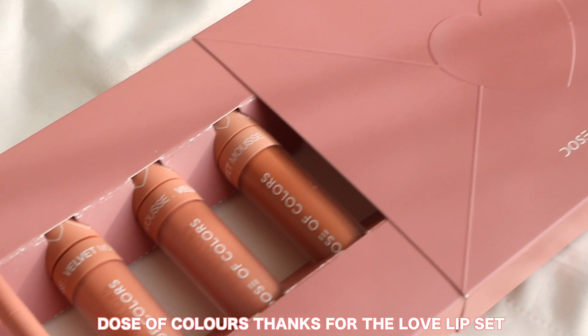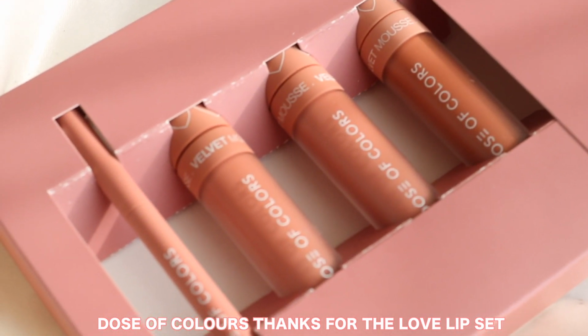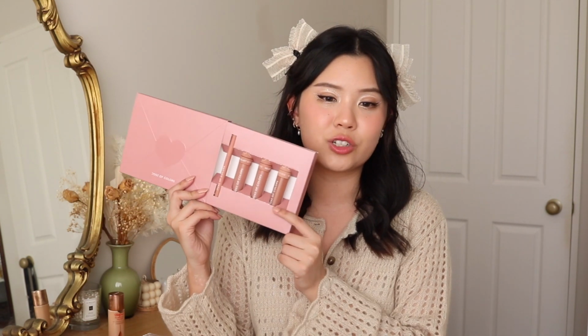So I did get this little set here, the Thanks for the Love lip set. I actually have not used this as well, but it was so pretty, right? Because with the heart, the envelope, we love it. It comes with a lip liner and then 3 liquid lipsticks. It's called their Velvet Mousse liquid lipsticks, and I've heard so many great things about this formula from Dose of Colors, so I definitely need to try these. These look up my alley. They're just so pretty. So those 2 would technically count as my monthly purchase.